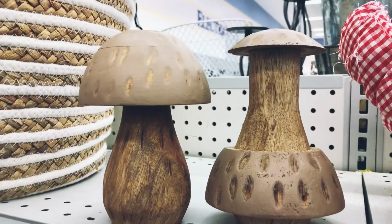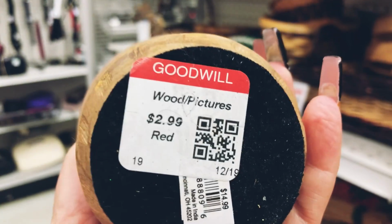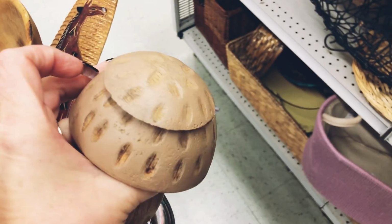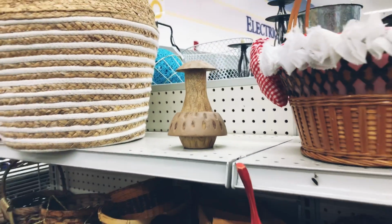So my first tip outside of keeping a list is to just browse and find what actually looks really good to you to add to your own home and what is going to make sense in the areas that you're looking to decorate.